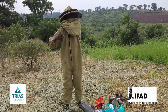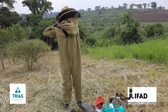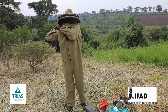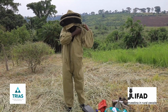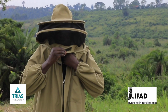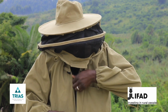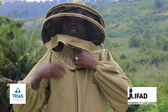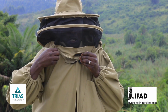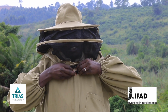You see, I'm getting protected. There is a zip here I'm trying to look for. So you do it, even this side. So I want to show you some parts here. You have to fasten this part. So you bring the zip from down up to the end, up. Then you bring the side zips also here. You pull gently. So you fasten these tie straps here.